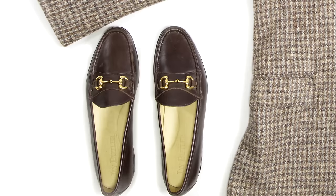You know, you could wear socks with this, you could wear it without socks. Makes sense. But the point is that you can easily wear the loafers, and the loafers will stand up to the heavier fabrics of the fall and winter. They're not going to be overshadowed by the heavier fabrics.